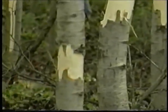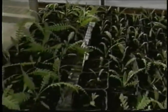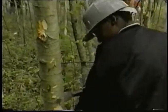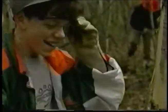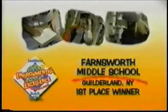In the past 2 years, 8 classes girdled 10,000 invasive trees, planted more than 1,600 pitch pine seedlings, and built protective enclosures to keep deer and other wildlife from overbrowsing the newly planted pine. Ta-da! That is how you girdle a tree. Congratulations to the students of Farnsworth Middle School in Guilderland, New York, for helping defend and preserve biodiversity of a rare ecosystem in their own community.